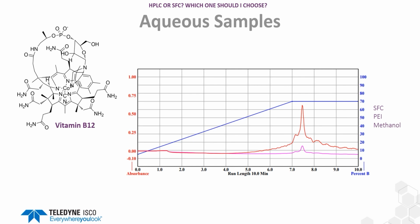So here's an example where we see the HPLC outperforming the SFC, and you might not have some of these specialized columns, these PEI columns, laying around if you're using an SFC. Well, if you have an HPLC, you're definitely going to have a C18 column around. You're going to have these different normal phase, reverse phase columns if you're using an HPLC.